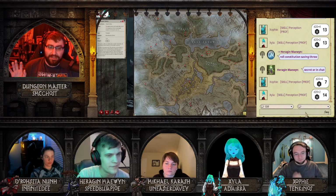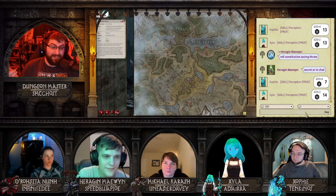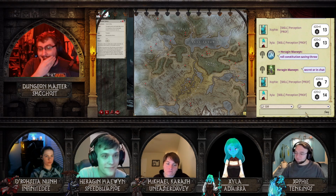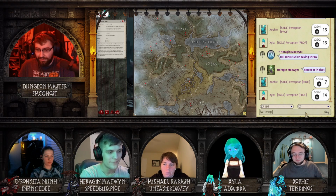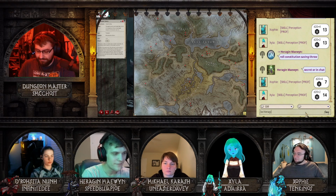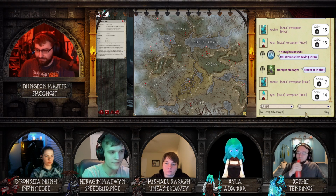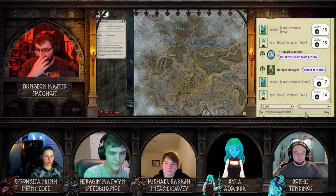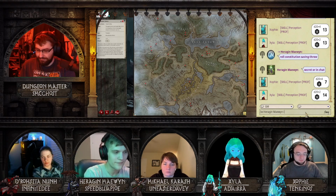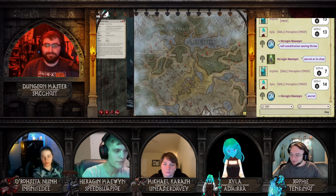Zila, as everybody's bedding back down for the night, you do notice that Harrigan is awake for a little bit longer and then goes to sleep. Okay. That was a thing that happened. He was awake for a little bit longer and then he goes to sleep. Great. Anyways. People just take longer to get to sleep, I suppose.